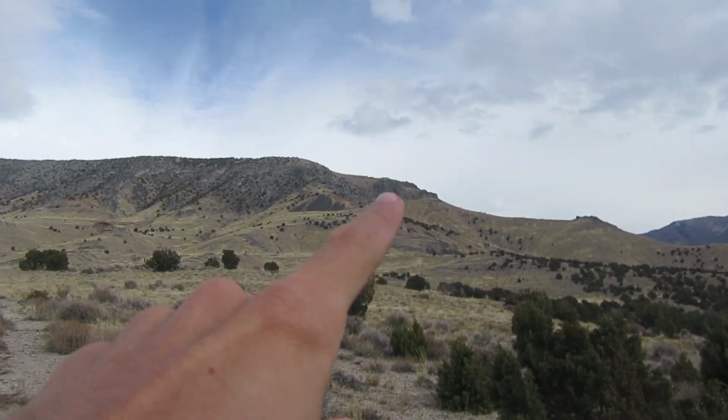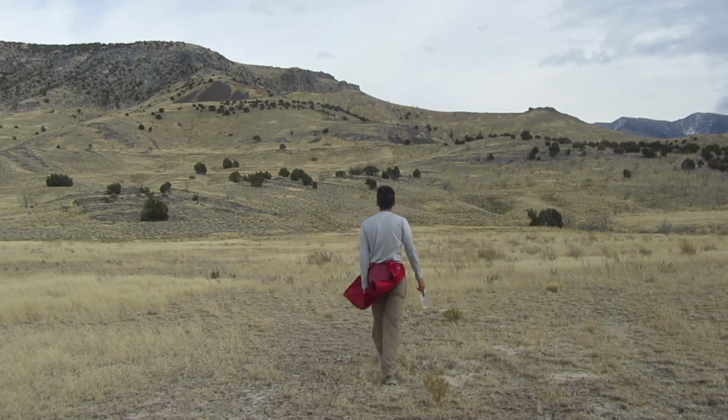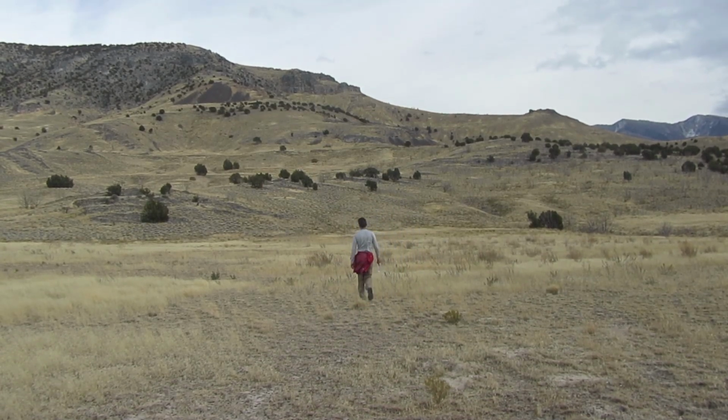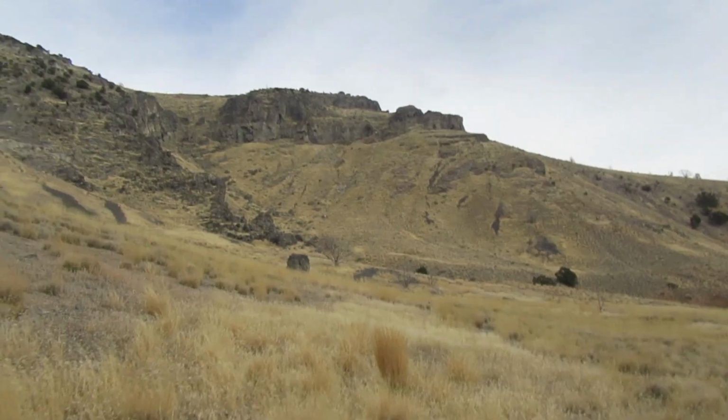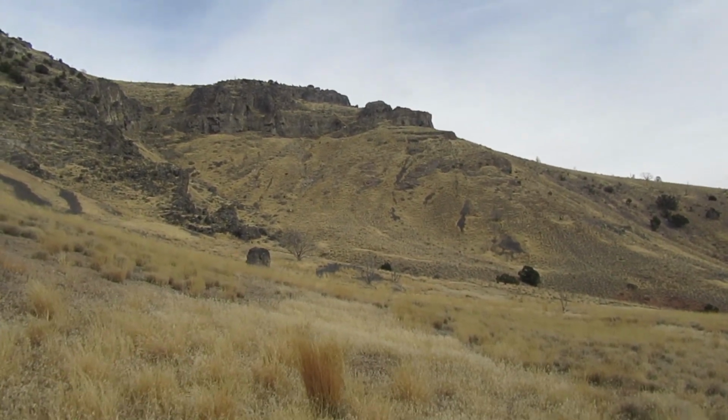All right, enough of the cemetery. I'm gonna go climb up the mountain here, try to find the boulder with the petroglyphs in it. I think it's up here somewhere, the boulder. It's so windy. I think I found the boulder right there.